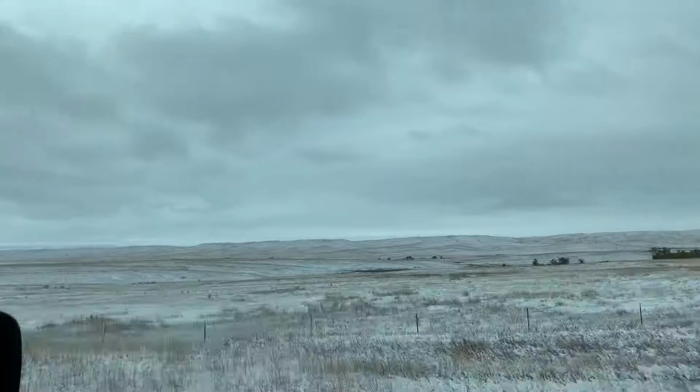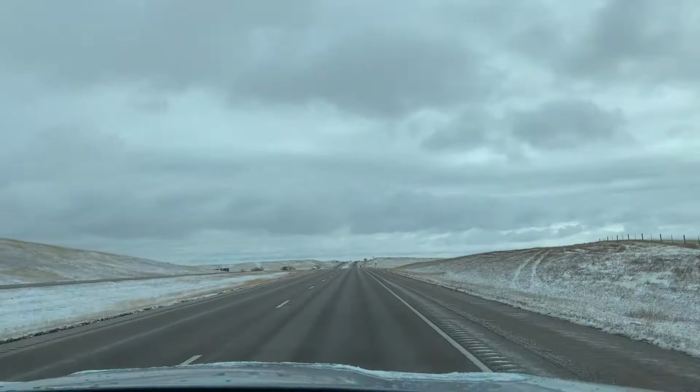All the snow on the hills of South Dakota. Roads are good though, on our way home.